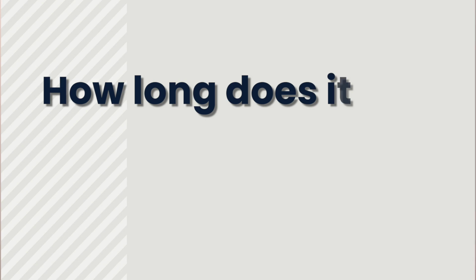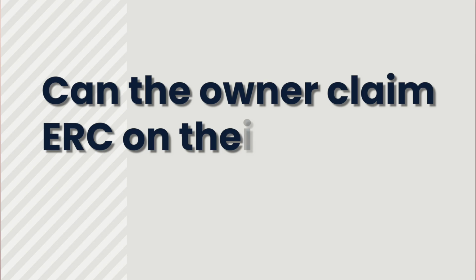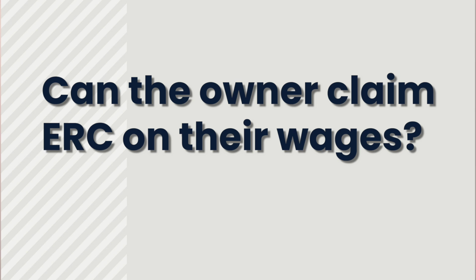How long does it take to get the ERC refund? So the consensus I found is that it's been taking about 9 months for the amended payroll tax forms to be processed. Can the owner claim the retention credit? Can business owners claim the ERC?